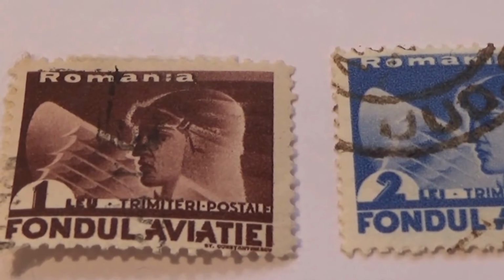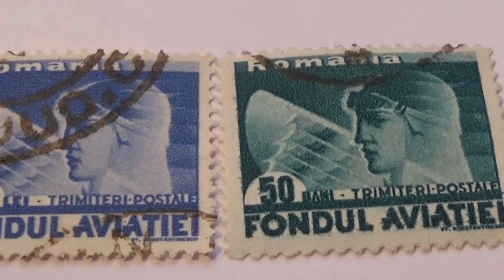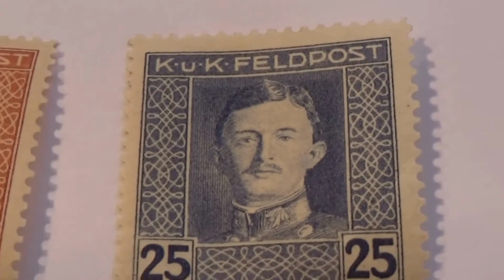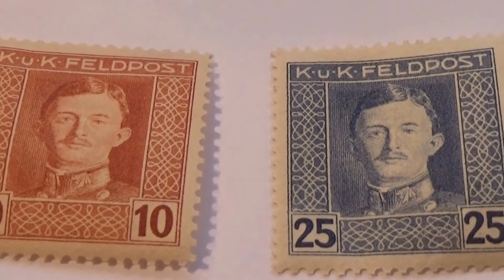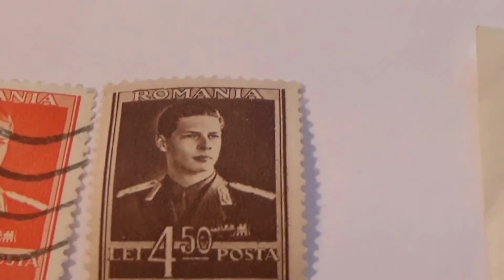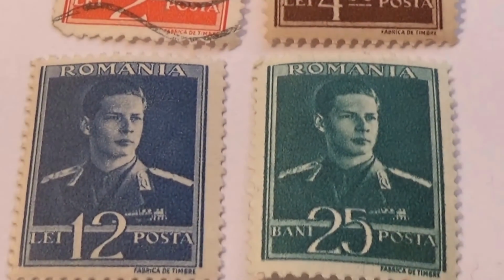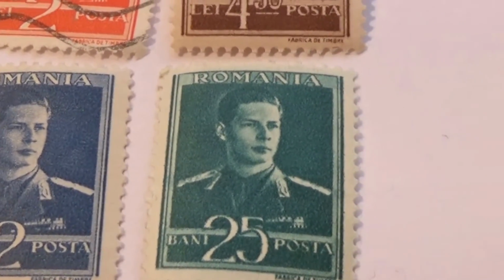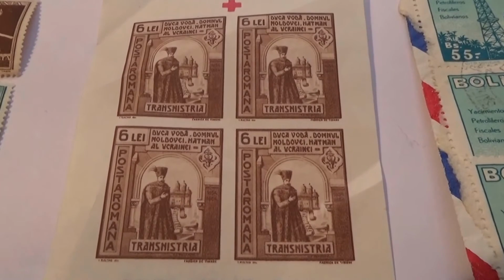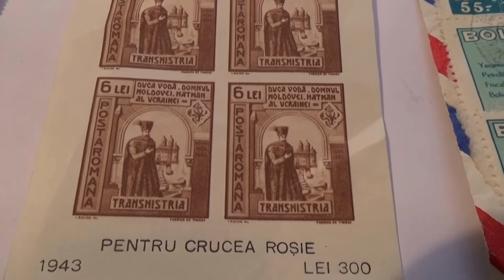Okay, then we have 3 of these. We have a 1, a 2, and skip right over to 50. Very different. Okay, then we have 2 of these, a 10 and a 25. And 4 of these, a 2, 450, a 12, and a 25. And look at this set of 4. Very different. And down here, if you see, it says 1943.